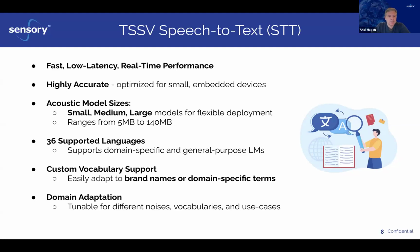And then we have domain adaptation, so we can adapt our system to different noise levels or use cases tailored to domains. As I said, we're pretty flexible there. We just need to know what you need, and then we can do that.